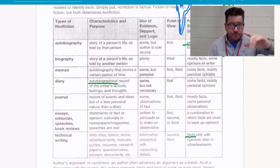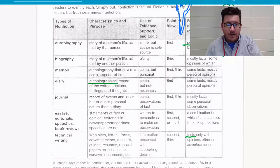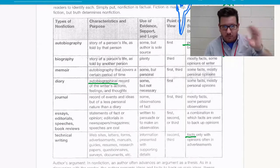Now, a memoir is different than a diary because a diary is much more personal, and it's more of a reaction to specific events. And then a journal takes that specific event and puts the emphasis there. So, okay, that's where we're going to focus. Anyways, oh yeah, I'm sorry, we got to get to essays. That's what we're talking about.